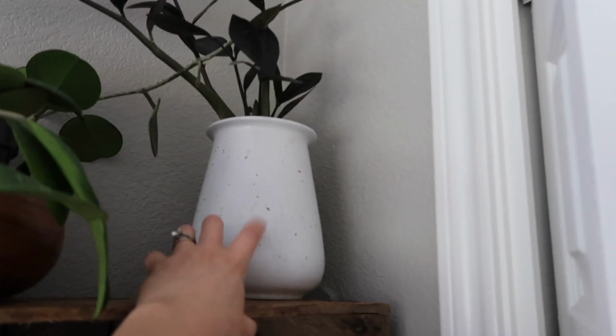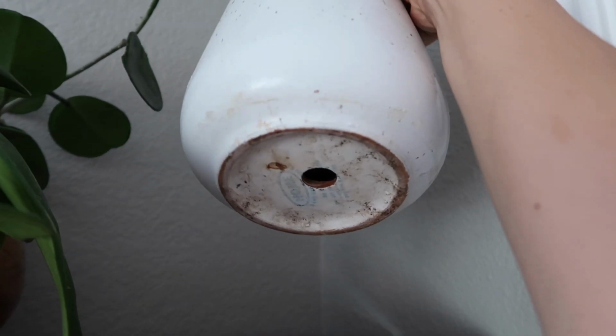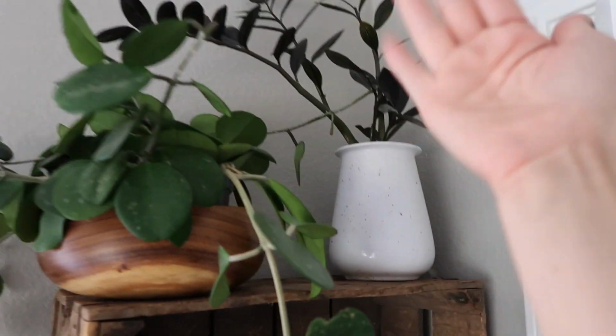Raven ZZ up over there, repotted it into this thrifted container that I actually just drilled a hole in the bottom for drainage, because if my husband is gonna insist on having 80 bajillion tools, I'm gonna use them so I can turn pretty things like this into a plant pot.